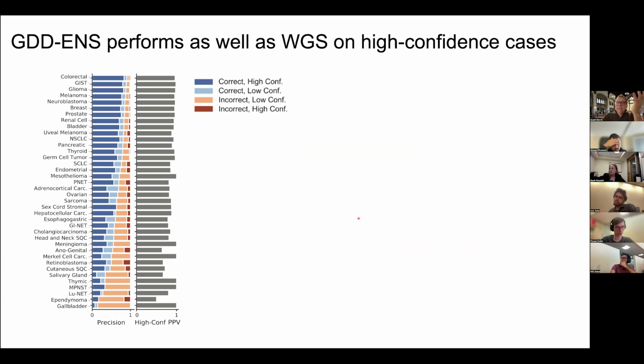The good answer is that our classifier performs extremely well. When we have whole genome sequencing, we have a lot of information about the tumor, and we were able to achieve this kind of high performance level. With GDD-ENS, we are able to achieve basically the same accuracy as classifiers trained on whole genome sequencing, but only on the high confidence cases.